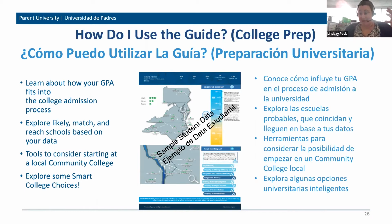Here's the rest of what the guide looks like, because we just went through a lot of requirements and ways to ensure that a student is on track to graduation. Once we get through the course content and ensuring that a student will make it to graduation, the rest of the guide really starts to think about what the options are once they cross that stage. First and foremost, there is a college prep page. The college prep page of the guide specifically looks at a student's GPA and a student's SAT scores and how that might fit into the college admissions process.